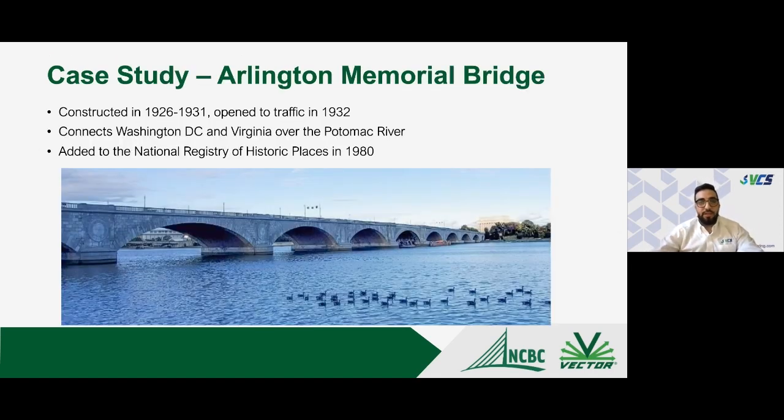And so going into a little bit of a case study, we have Arlington Memorial Bridge. This is a bridge where targeted cathodic protection was utilized. The bridge was originally constructed in 1931, and it was open to traffic. It connects DC to Virginia over the Potomac River, very beautiful bridge. And in the 1980s, it was added to the National Registry of Historic Places.